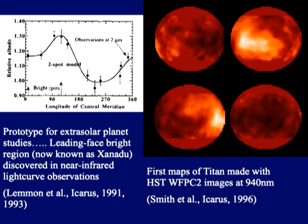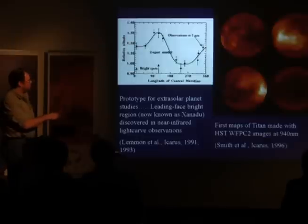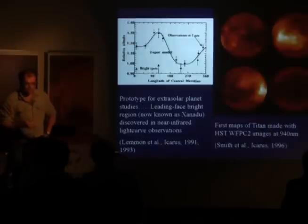Now we actually knew there was a leading edge bright area just by looking through ground-based telescopes at different times over Titan's 2-week orbital period. Because it's tidally locked, over one orbit period it rotates under the telescope, if you like. And we saw in some near-infrared wavelengths that the leading face of Titan was appreciably brighter than the trailing side. This kind of light curve, this plot of brightness versus time or longitude, is probably about the best data we will get for some considerable period of time on extrasolar planets. In many ways, the study of Titan is kind of a prototype for extrasolar planet studies.